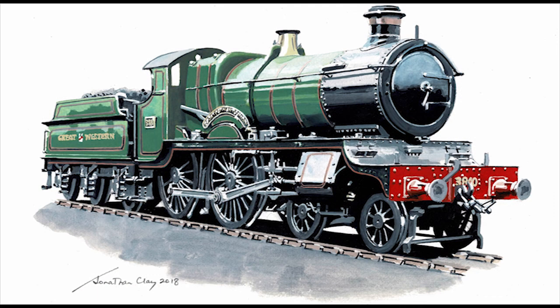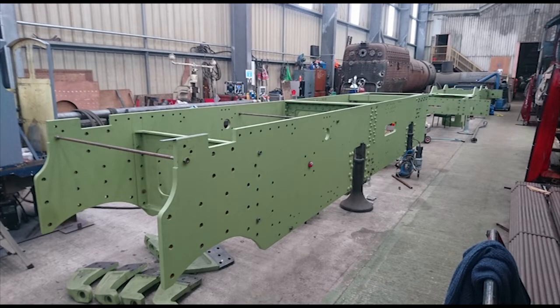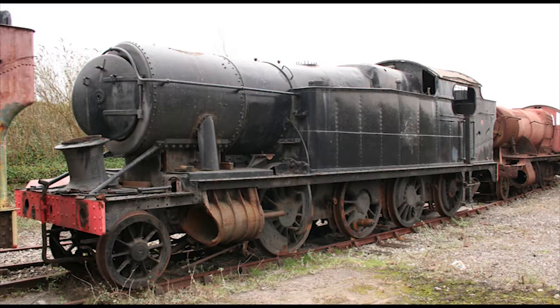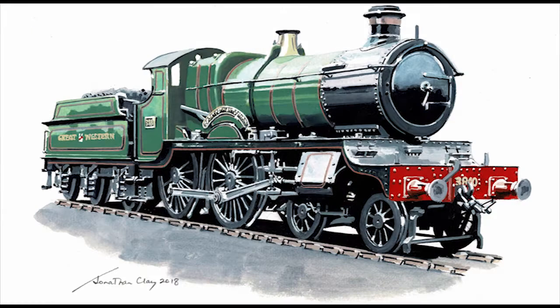At the time of this video, quite a bit of progress has been done on the new Churchward County 4-4-0. The main frame assembly has been completed, its two first driving wheels have been cast, and the engine's new boiler, tender chassis, and various other components have been delivered from the Didcot Railway Centre. Hopefully they'll be able to find a solution to its instability when up to speed before the engine is completed.